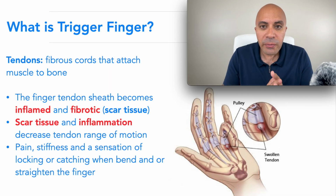But before I do that, I'm going to explain what trigger finger is. I will go over the success and failure rate of trigger finger surgery, and then I will go over the complications. So what is trigger finger?